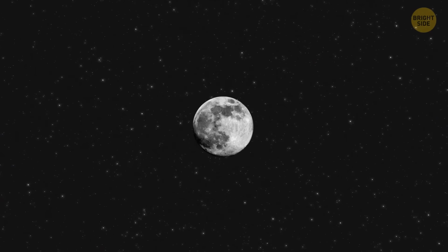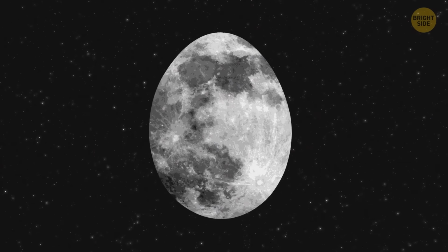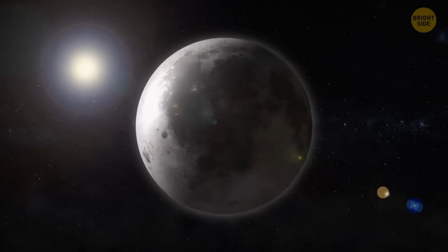The moon is not a perfect circle. It's more in the shape of an egg, with the thicker end pointing toward us. This shape is derived from its rotation.